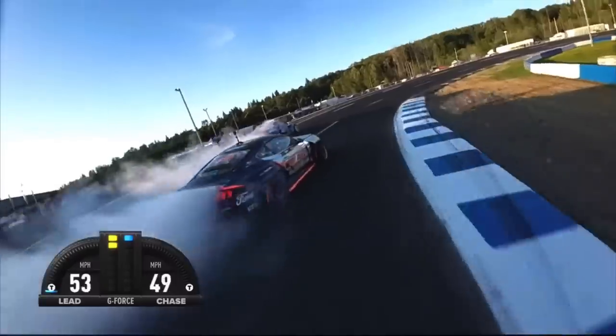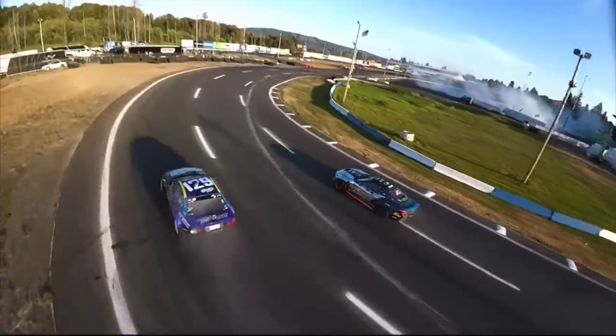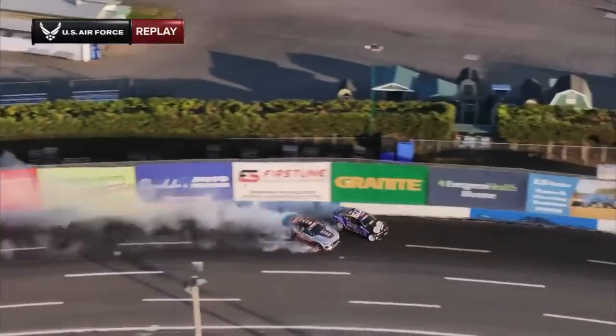Solid. Ryan, you talked about it. Sun is setting. Yeah, lighting issues. Track temperature, track temps. Also, watch the replay. When they go into inside clip one, they come from three to inside clip. Look at the sun just beat on them.